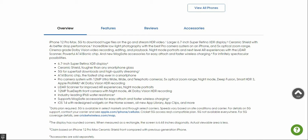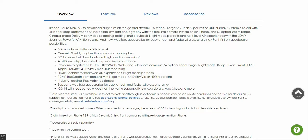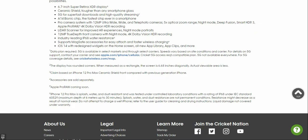Smart HDR 3, Apple ProRAW, 4K Dolby Vision HDR recording. Also the LiDAR scanner for improved AR experiences. Night mode portraits, 12 megapixel TrueDepth front camera with Night mode and 4K Dolby Vision HDR recording. Industry leading IP68 water resistance. Supports MagSafe accessories for easy attach and faster wireless charging. iOS 14 with redesigned widgets on the home screen, the App Library, App Clips, and more.